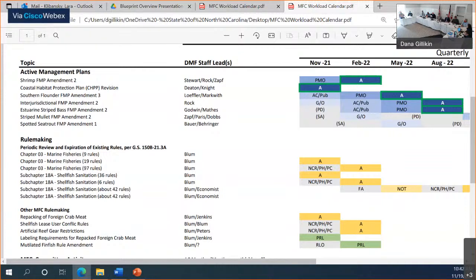You approved draft Amendment 3 to the Southern Flounder FMP for review by the public and advisory committees. So we will be opening the public comment period on December 15th, and that will be open for 30 days. During that time, we'll also be holding the first of the public listening sessions, which is expected to occur in January. And also we'll have the reviewing advisory committee meetings scheduled after that. You selected your preferred management options and approved the draft Amendment 2 to the Shrimp FMP for departmental and legislative committee review. So staff will be moving that through that process.